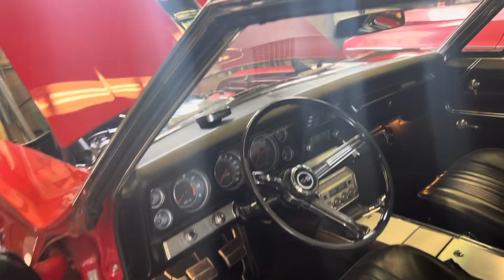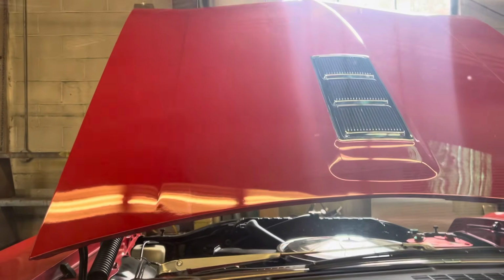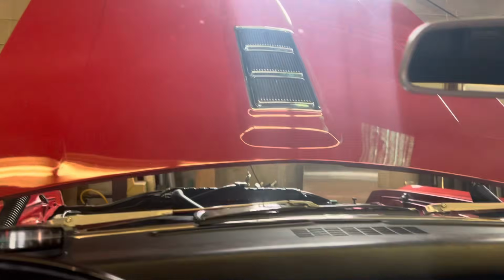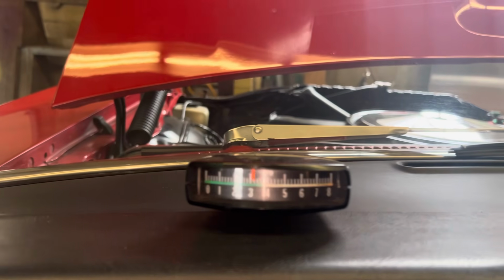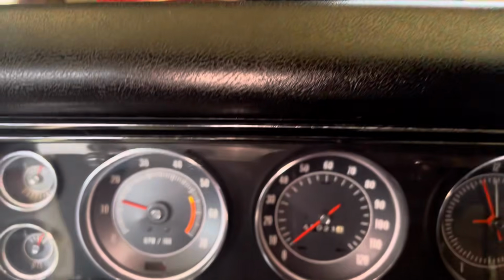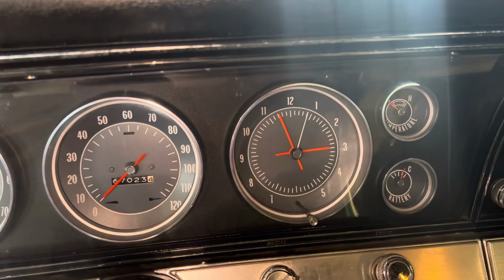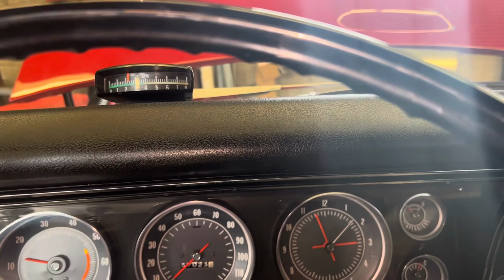Really neat. I will start this car right quick because I know all of my fans always ask about that. You can see the clock works. Really neat.